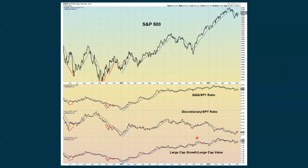Then I have some growth to value ratios that we look at here. The Qs to S&P, yeah, we're coming back up above the moving average, but the moving average is still going down.